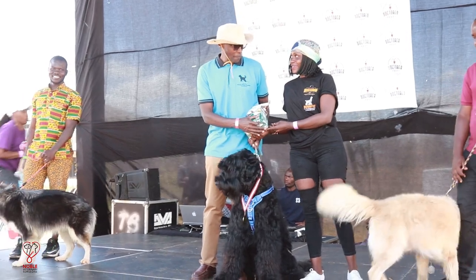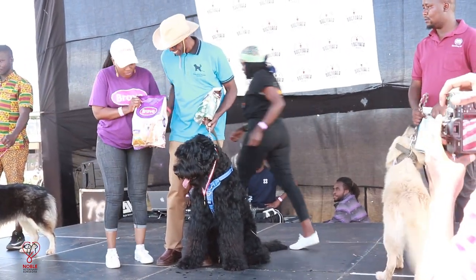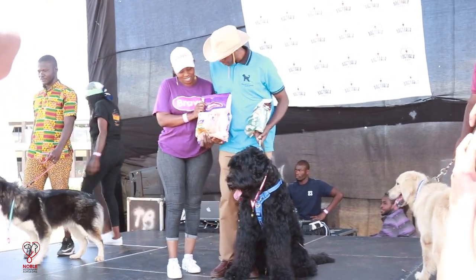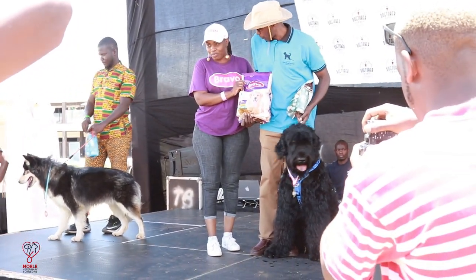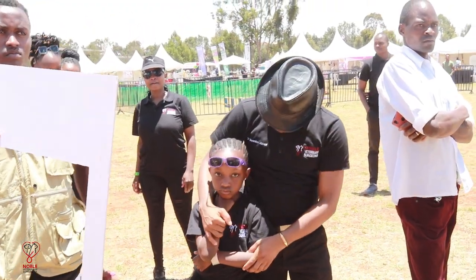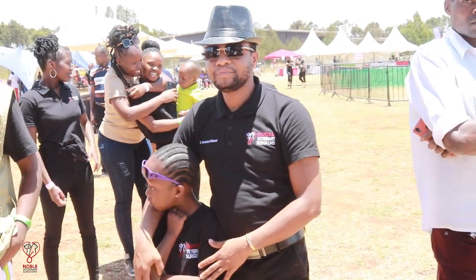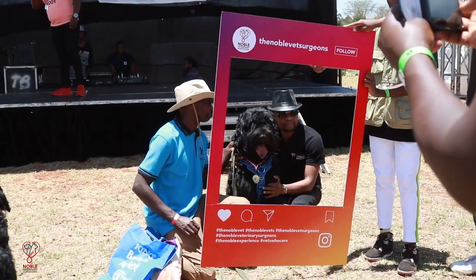The master dog look-alike category is up. The master dog look-alike category. Do you have any contenders? We only have 2 contenders. Master dog look-alike. So we try the category. Another category? Small breed race.